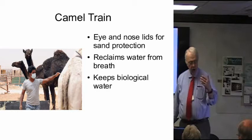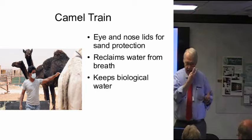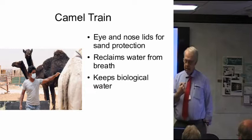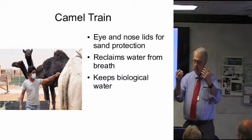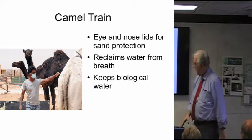They also reclaim the water. Have you ever done this? Okay. What you're doing there is taking water that comes out in your breath, condensing it on your glasses so you can clean it. There's a mechanism in the breathing mechanism of a camel to catch that water, process it back into their digestive system so that their breath is very dry, not wasting that water, blowing it out into the desert air. Their body also reclaims biological water.